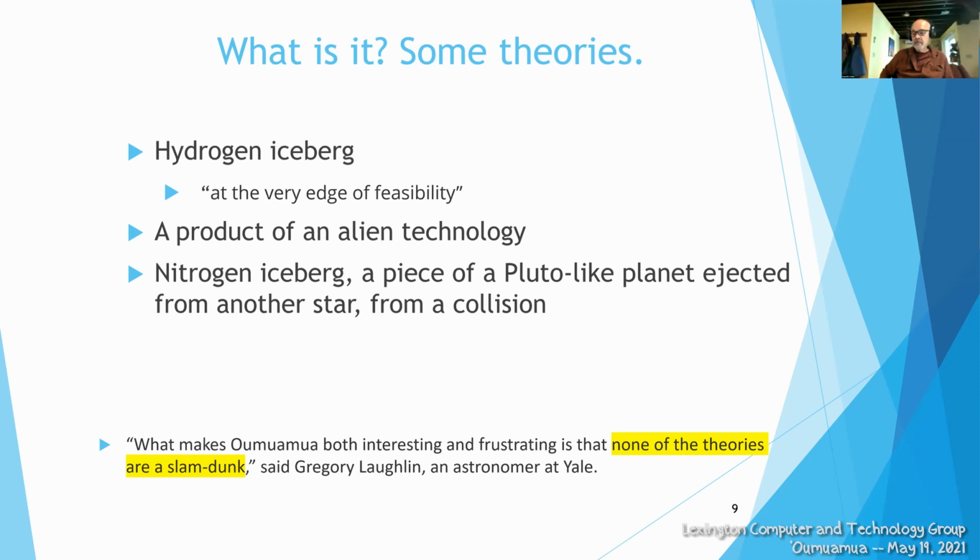And from the quote on the bottom from an astronomer at Yale, none of these theories are a slam dunk. And I think you'll agree with that when you see more of this.